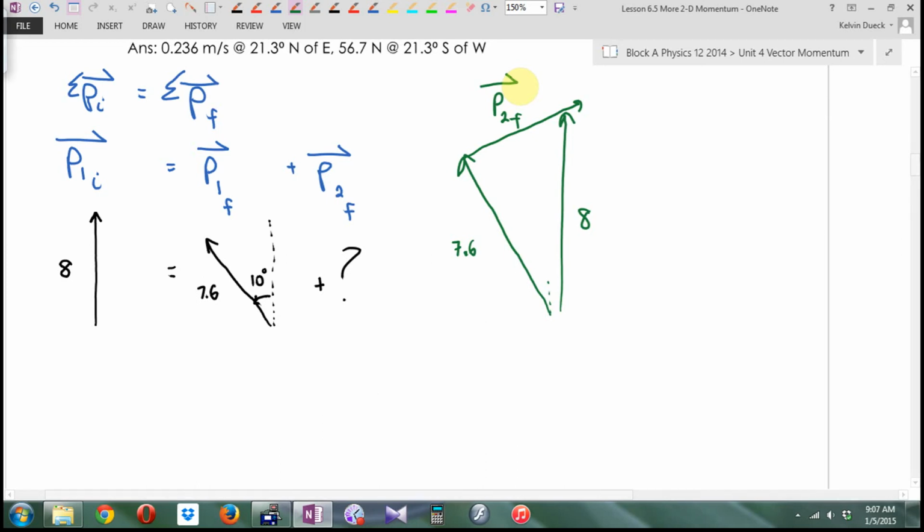Kyle, you okay with how I reasoned that out? You could also still use the subtraction trick, but this time, because we know what the answer is supposed to be, and it's a nice vertical or a nice horizontal line, I can figure that out. Oh, and I have a 10-degree angle right there, don't I?